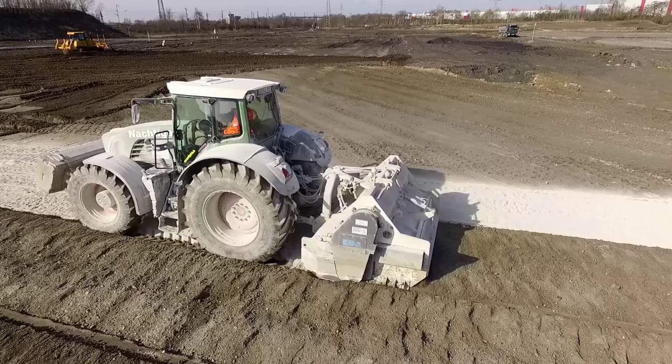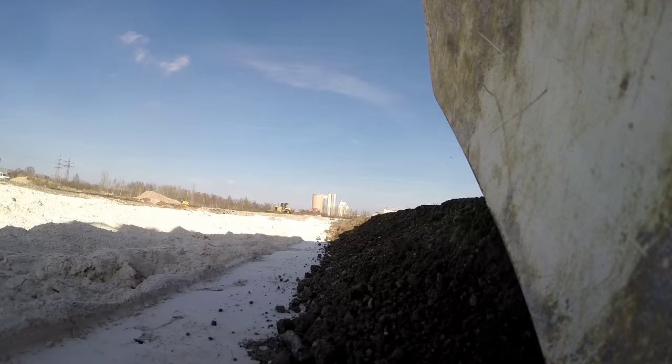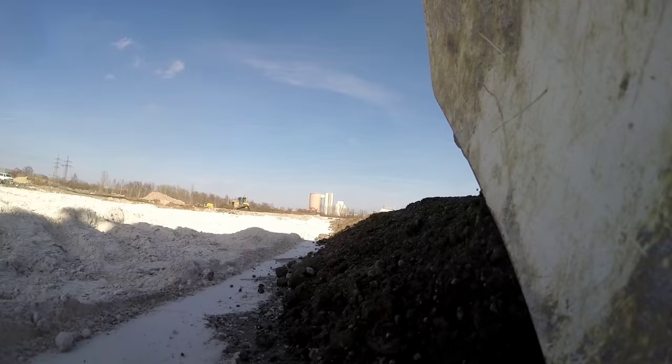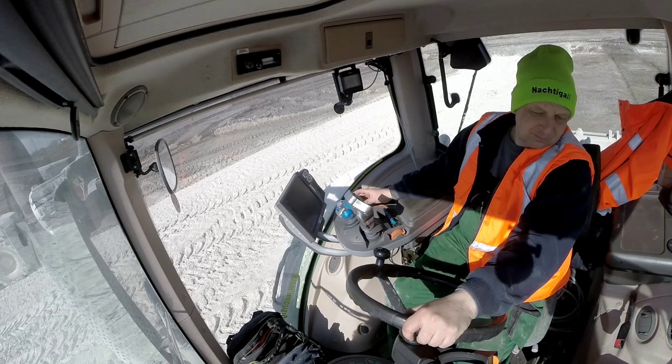The most powerful Stehr SBF 24/2 milling machine, configured for a drive system output of 600 PS. The crushing and simultaneous mixing in of stones present in the soil creates in itself a level of mechanical soil improvement in line with SETI VE 12.2. That means an enormous saving on bonding agent. Every function can be viewed and operated via a color display in the driver's cab.